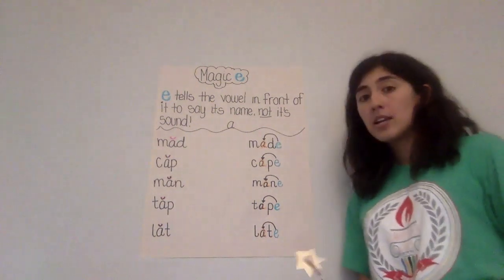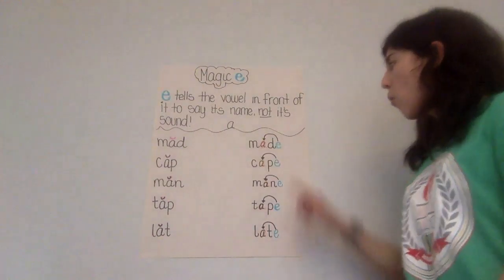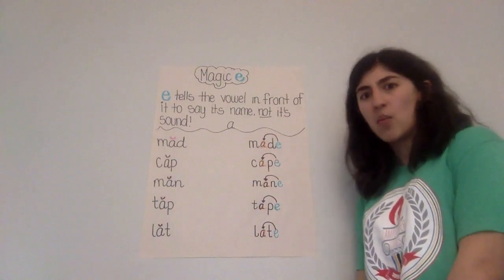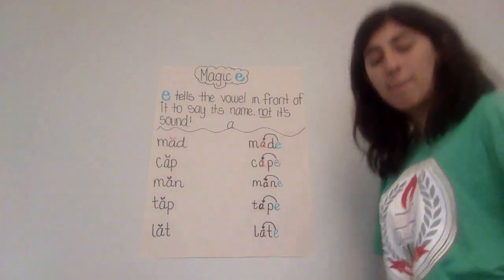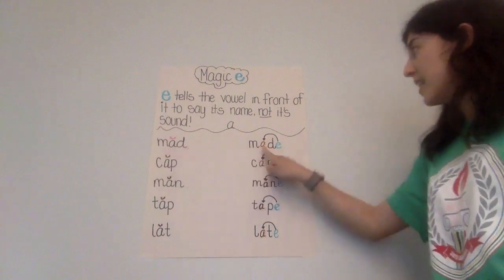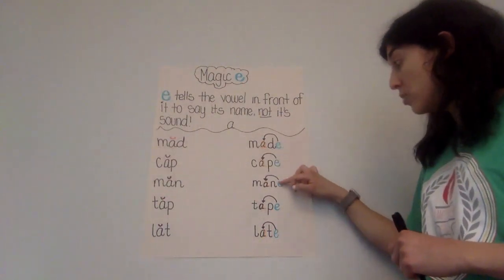So today, you practice reading words that have the short A sound and the long A sound. Now, why did these words right here, why is the vowel making the long sound, the long A sound? Why is it making that sound? What made the A go from the short A sound to the long A sound? Can you tell me? It's because of that magic E. The magic E told the A, you're not going to make that short A sound anymore. You're going to say the name, and the name of that letter is A, and we know A can make the long A sound.